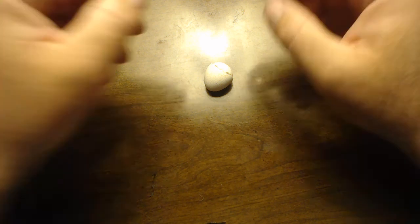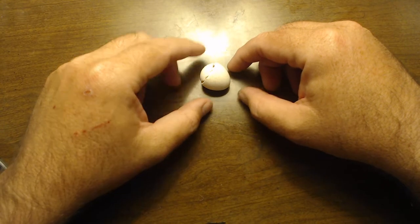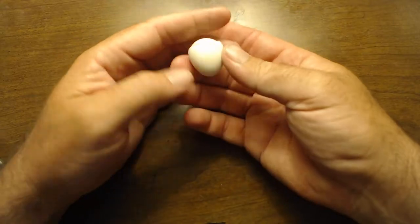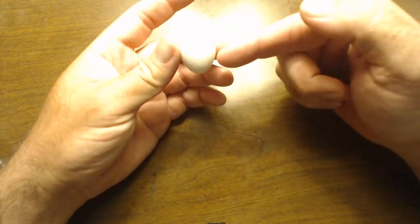Something that has also fascinated me about a lot of early pottery is its shape. It's strikingly similar to the bottom portion of this hatched quail egg.